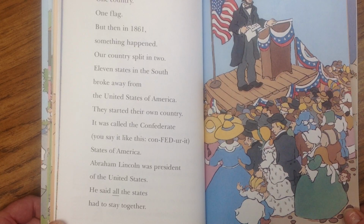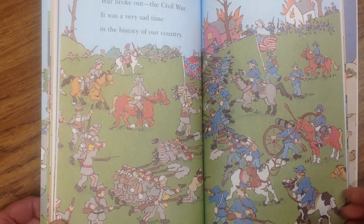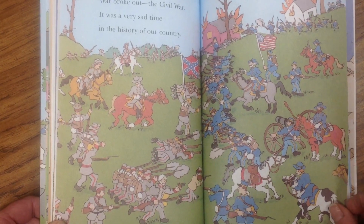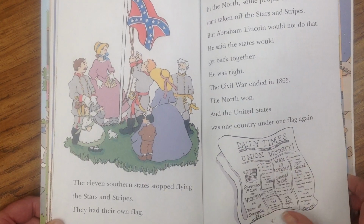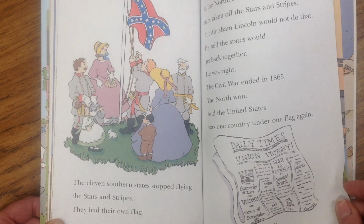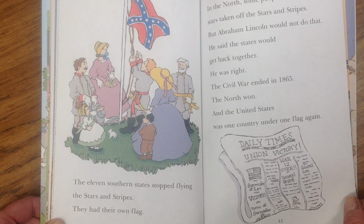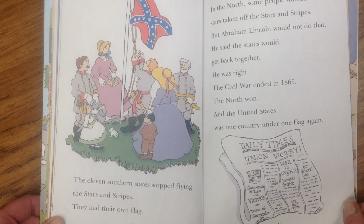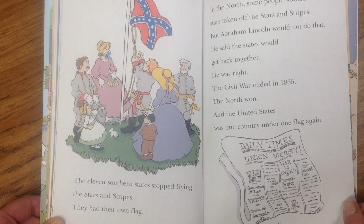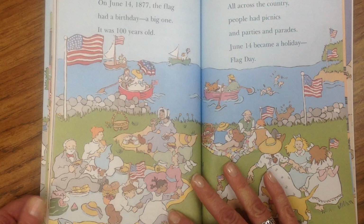Abraham Lincoln was president of the United States. He said all the states had to stay together. War broke out, the Civil War. It was a very sad time in the history of our country. The 11 southern states stopped flying the Stars and Stripes. They had their own flag. In the North, some people wanted 11 stars taken off the Stars and Stripes, but Abraham Lincoln would not do that. He said the states would get back together. He was right. The Civil War ended in 1865. The North won, and the United States was one country under one flag again.